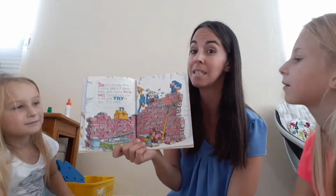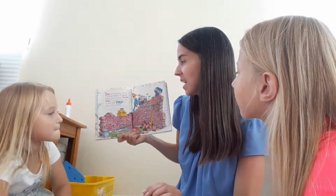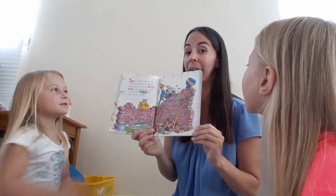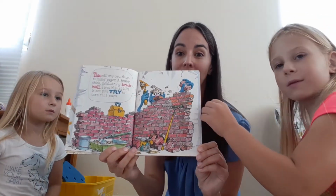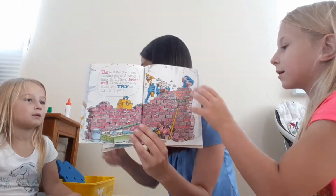I got it. This is going to stop you from turning the pages. A heavy, thick, solid, strong brick wall. I would just like to see you try and turn. Hold on one second. Turn this page. See how he's building it? His big, thick wall. We got to take turns.